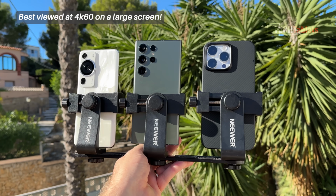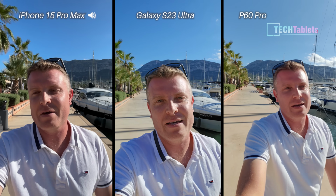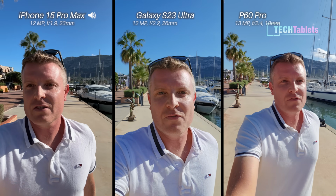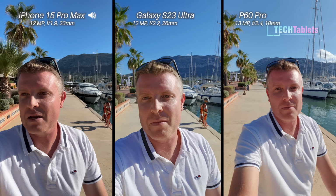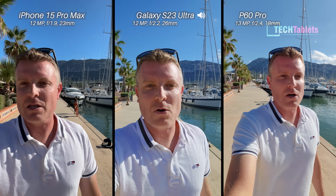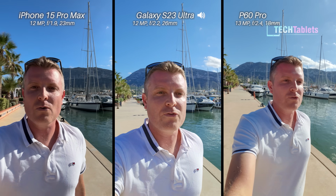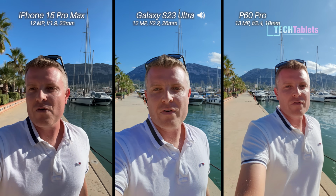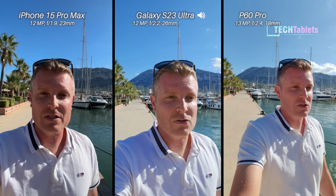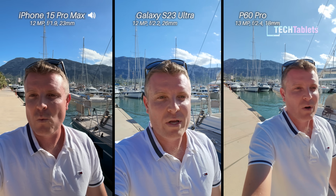It has been a while, so I've got the iPhone 15 Pro Max with its 12 megapixel front-facing camera up against the 12 megapixel front-facing camera of the Samsung Galaxy S23 Ultra. That's 4K 30, they're all 4K 30 at the moment, and then the Huawei P60 Pro with a 13 megapixel front-facing camera. So you can see the Huawei, it's got an ultra-wide front-facing camera, can fit a lot more in the shot. Now all three of them here are using electronic image stabilization, and I will be swapping over the audio sources so we can hear which one of these three mobile phones has the best microphones and picks up the least amount of wind noise.